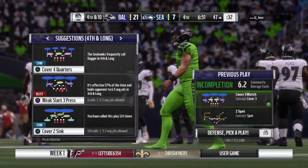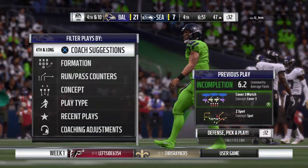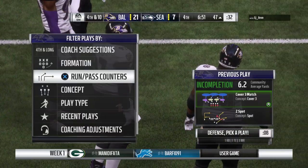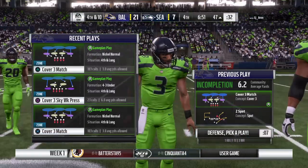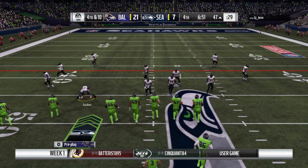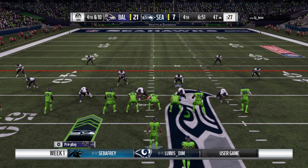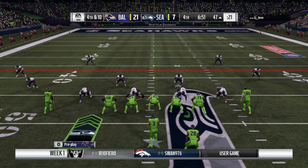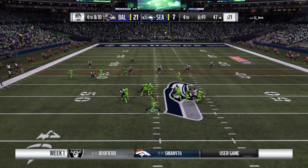Expect more passes like that downfield. And they're indeed going to go for it here on 4th down. So, trailing here in the last quarter, let's see how this plays out. 4th down. Got to try it here.